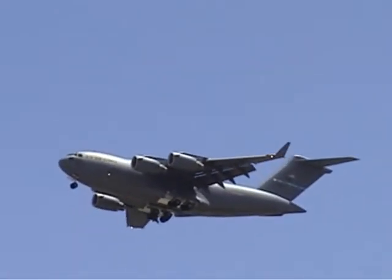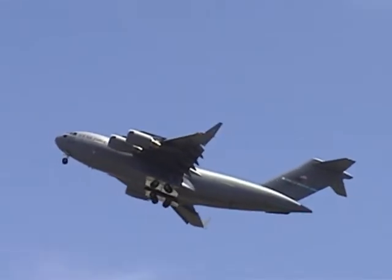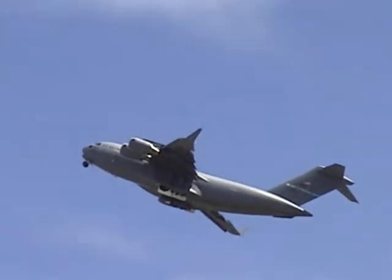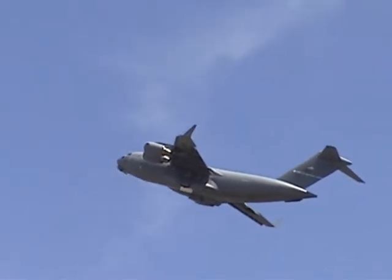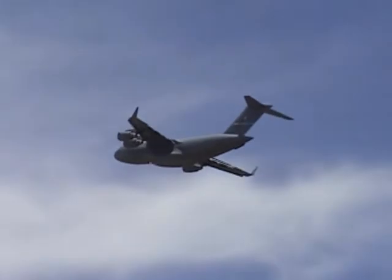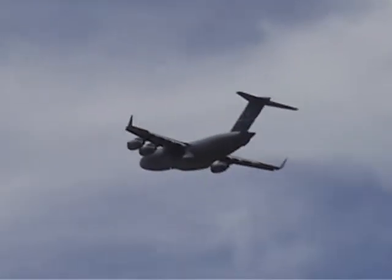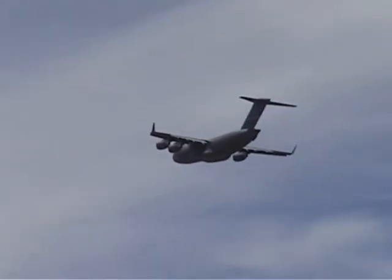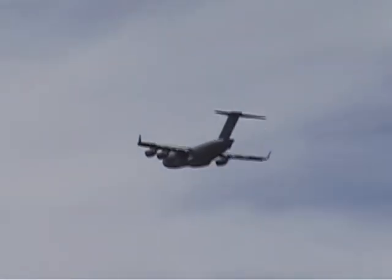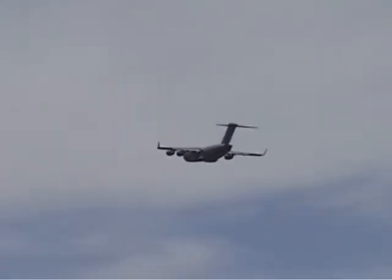Now as he passes show center, he's going to add power. Now he's about 20 degrees nose high before pushing over for the next teardrop pass. And that shows the go-around capability that the aircraft is capable of. Climbing out at the steep angles gets it out of the low arms threat environment very quickly while over the safe confines of the airfield.